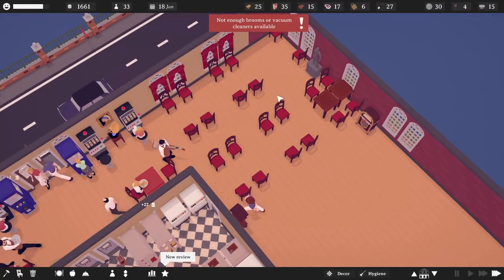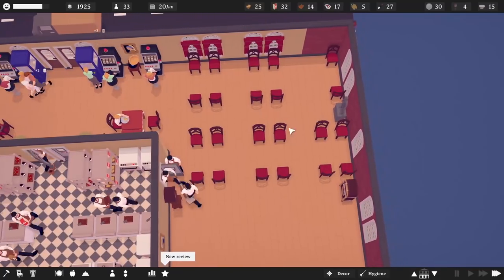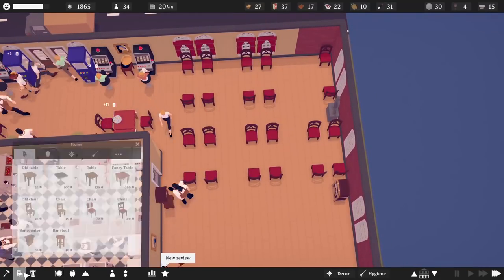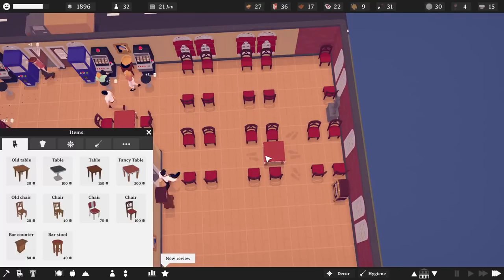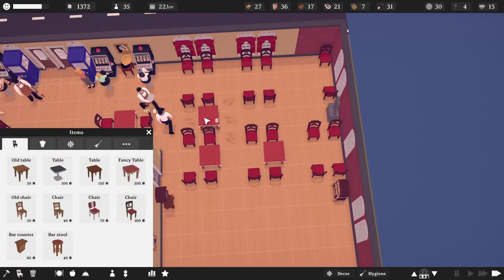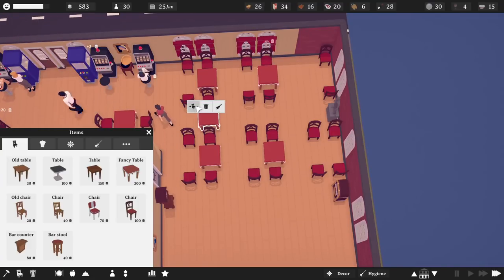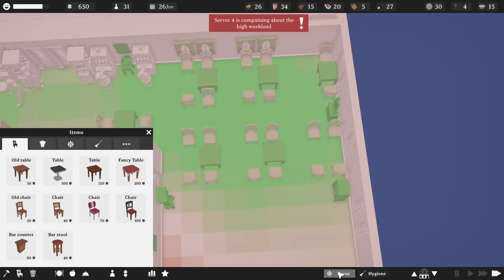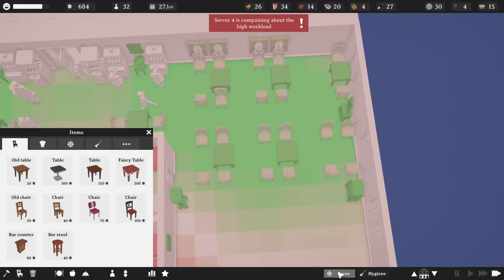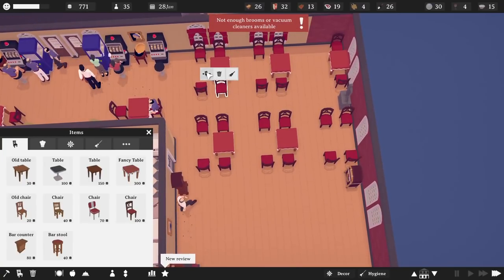Bam, bam, bam, bam. Delete, delete. Nice. And then fancy tables. So I do them staggered like this before dotting everywhere, because it can bring up... Oh, hang on, I'm doing it wrong. Why have I put that one there? Because obviously it spreads the decor rating. Look how solidly green that is. Yikes. Yikes. That chair's also the wrong way around.